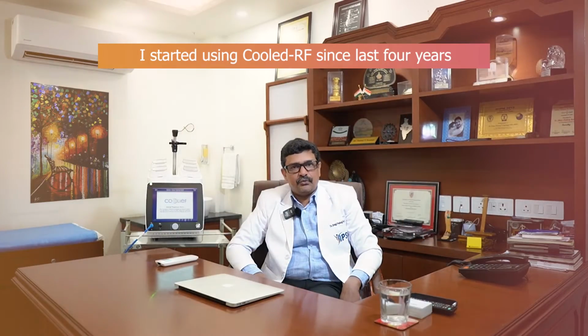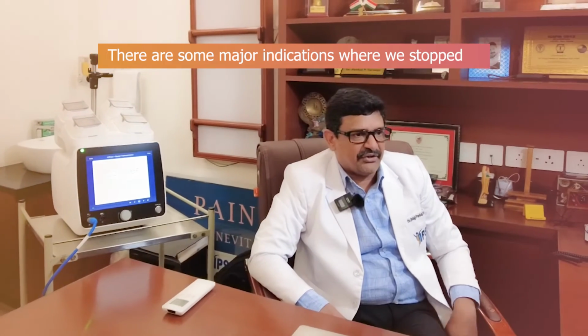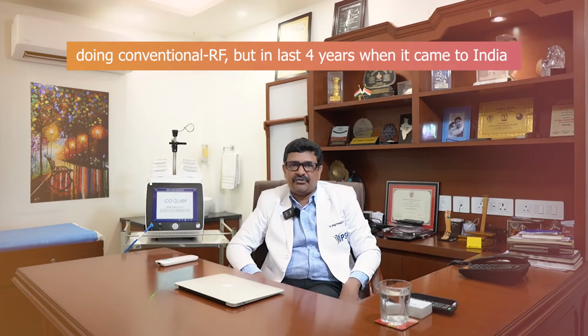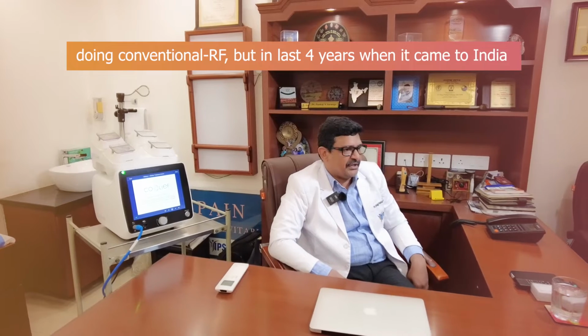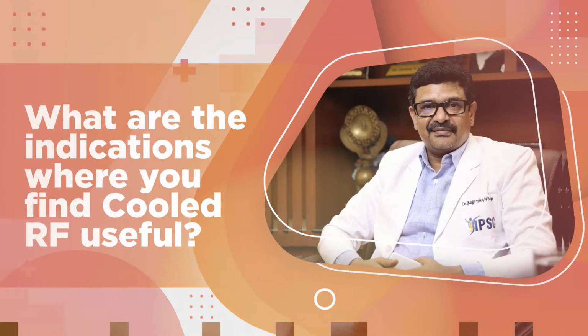I started using cooled RF since the last 4 years. Before that, I was using the conventional RF technique. There were some major indications where we stopped doing conventional RF, but in the last 4 years, when cooled RF technology came to India, since then I'm using the cooled RF.